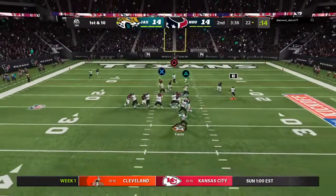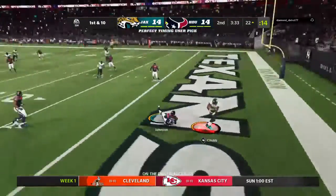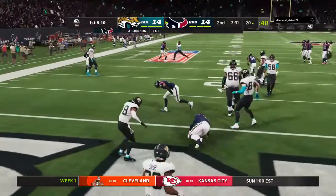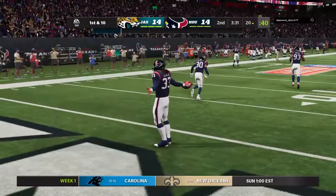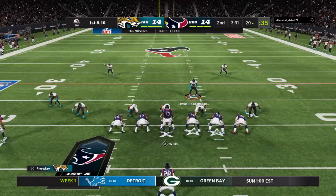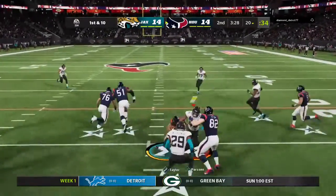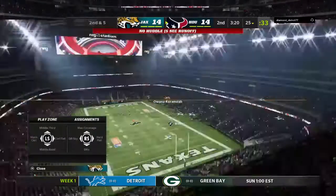On 1st and 10, here's Fields. Flush to his right. And this is going to be intercepted. Picked off by Alexander Johnson. And the Texans are going to get the football here as the ball will come out to the 20. The Texans offense ready to go here for their next drive. A carry by Taylor to start the drive. And he stopped right at the 25 after a gain of 5.